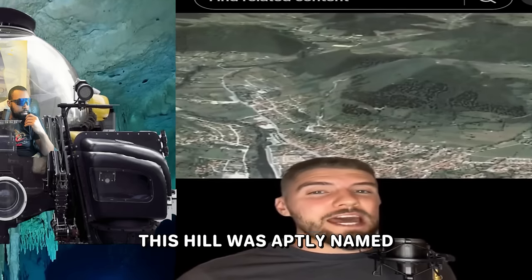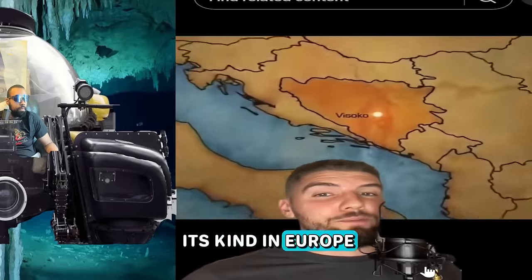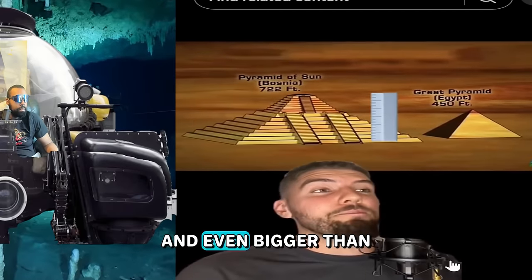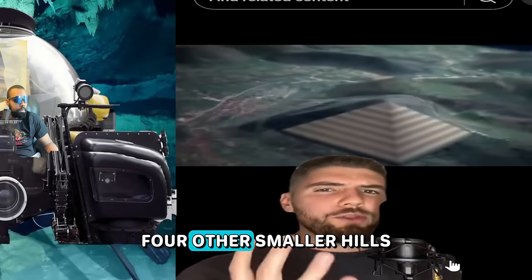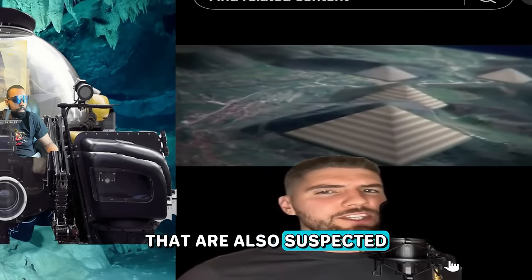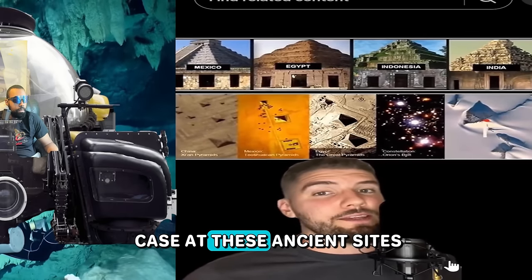This hill was aptly named the Bosnian Pyramid of the Sun, the first pyramid of its kind in Europe, taller than the Great Pyramid of Giza, and even bigger than the biggest pyramid of the world, Cholula, in Mexico, with four other smaller hills around it that are also suspected to be pyramids or some other structures, as is usually the case at these ancient sites.